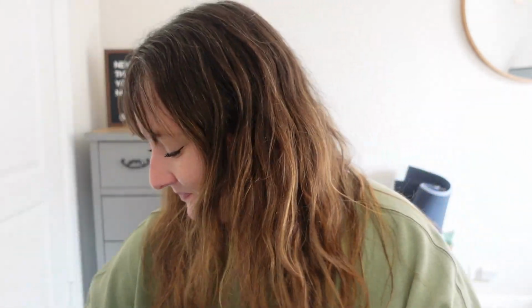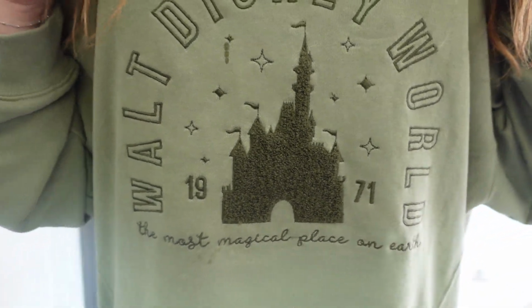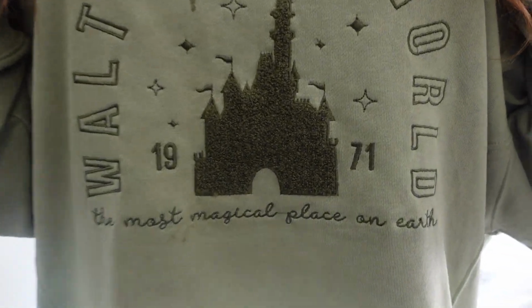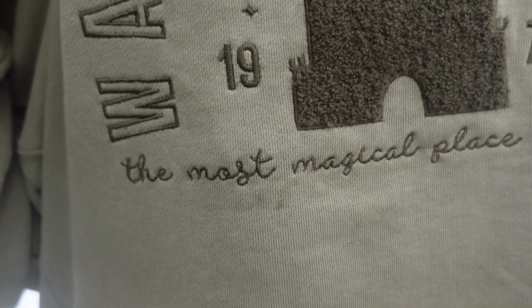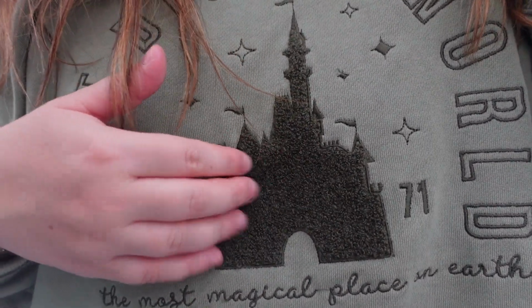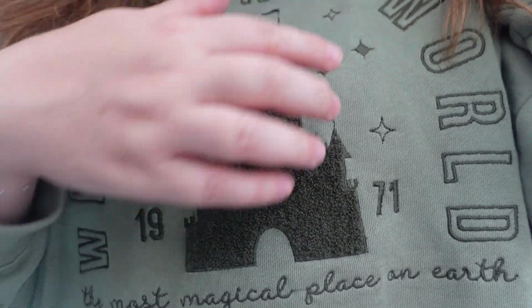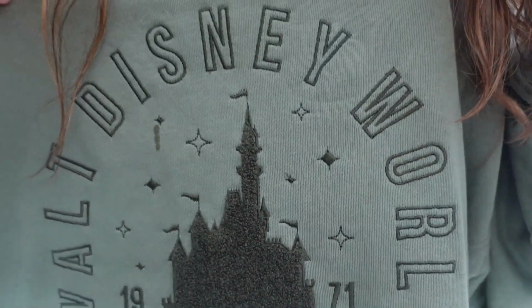I appreciate you both. So that brings us to, I think I'm gonna show you the sweatshirts and shirts that I got. So let me take my microphone off for a second, because the first thing that I purchased is this sweatshirt, and I'll stand up here for you. It says Walt Disney World. I got it at Disney Springs, and it is the most magical place on earth. It's not embroidered, but it's got a felty thing. This is embroidered, these guys. But it's just super low-key, and it's green, and it is absolutely amazing.